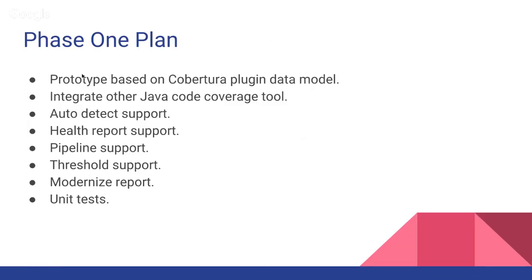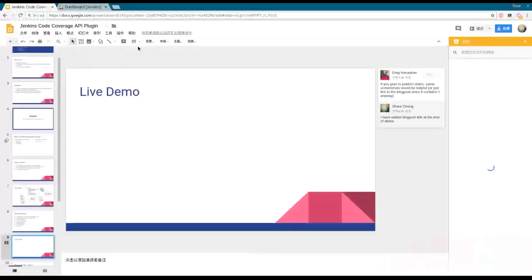In phase one, we have these tasks: prototype based on Jenkins plugin data model, integrate other Java code coverage tools, auto detect support, health support, and so on. I will show it in a live demo. Wait 5 minutes.